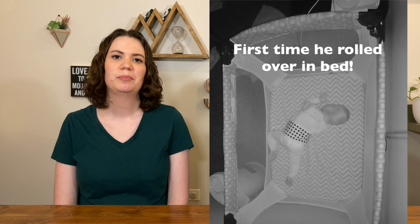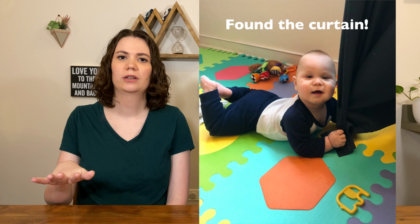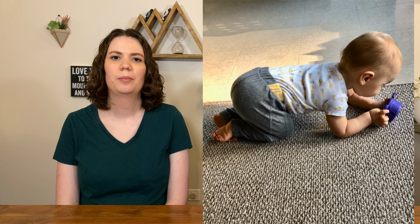He didn't sit up on his own without us being concerned that he might fall over until he was 9 months old. And he didn't start rolling over consistently in bed and things like that until he was 9 months as well. When he was 10 months old, that was when he started to crawl forward on his belly. And then it wasn't until he was 13 months old that he started crawling up on his knees.